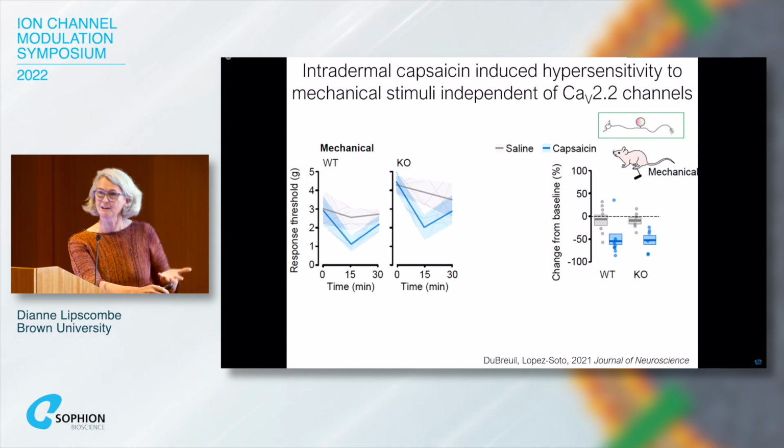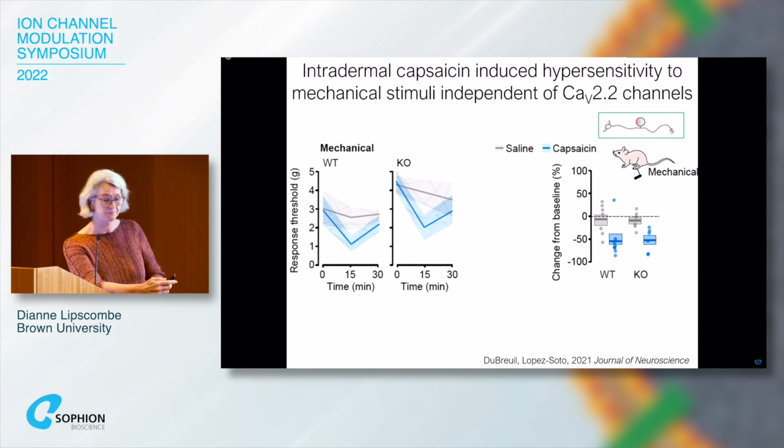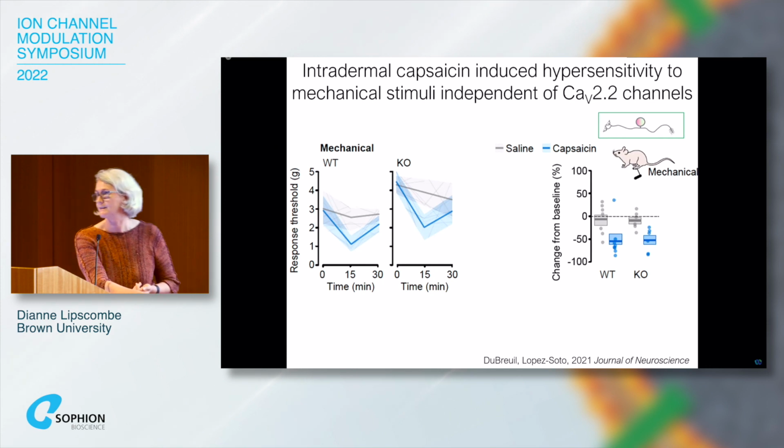When we looked at mechanical hypersensitivity, which is shown here, there was no impact. The knockout animals were just as responsive and showed just the same level of mechanical hypersensitivity as the wild type. And so that's shown here, and you see the same change in the baseline responsiveness, but the degree of hypersensitization is the same in the wild type and the knockout.